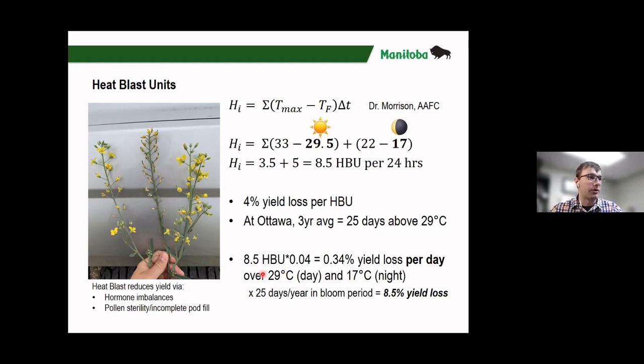times 4% as a decimal, gives me 0.34 of a yield loss per day. So per 24-hour period over a 29.5 degree day and a 17 degree night, times 25 days per year in that bloom period, leads to an 8.5% yield loss due to heat alone and no other factor. So we're not counting Swede midge, we're not counting weed competition, lack of moisture, those other effects. So certainly can be impactful.